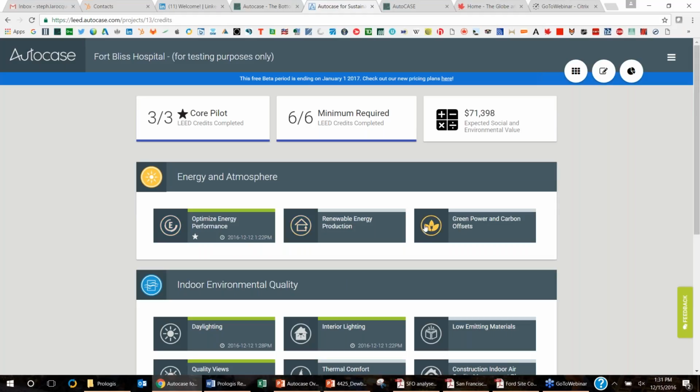So as you can see, if you're familiar with LEED, these are your major credit categories and then your individual credits. So energy and atmosphere is a major credit category, indoor environmental quality, a major credit category, and then there's different credits underneath. And at the top here, the pilot credit requires 3 core credits, so that's what that's telling you, and you have to analyze at least 6 credits. Here's the total value of your social and environmental impact on your project.